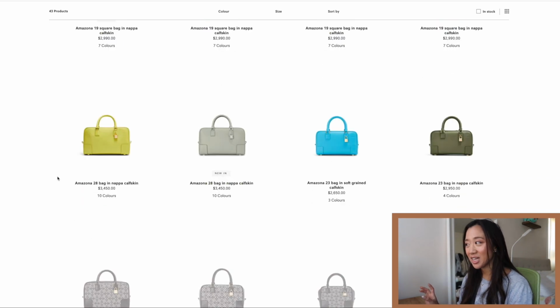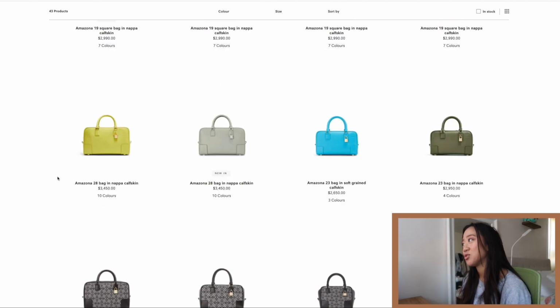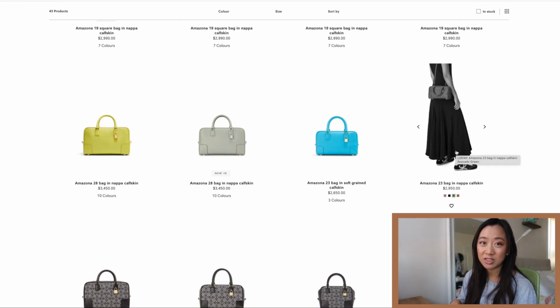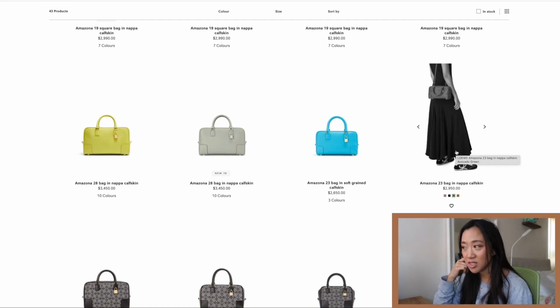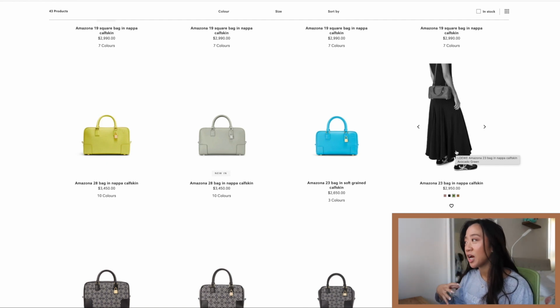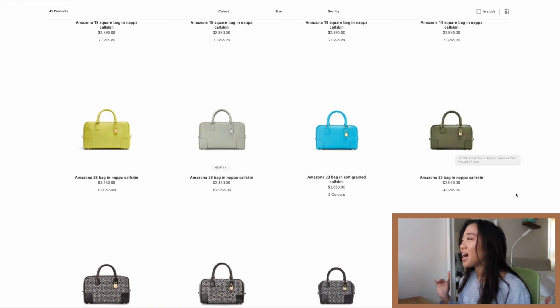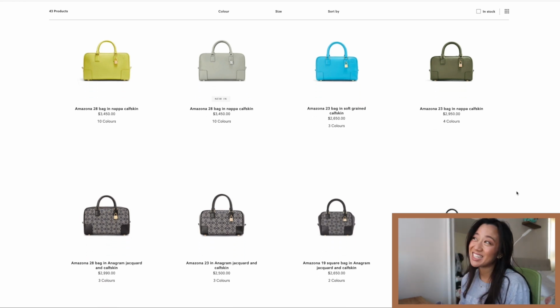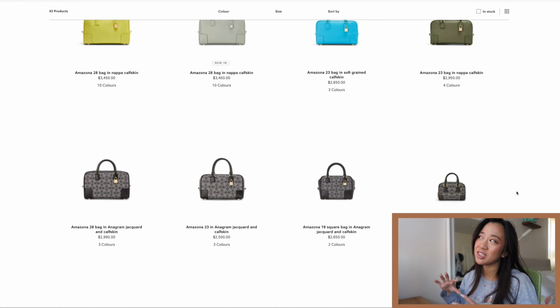The only thing is when I tried on the Amazona 23, the way that it fell on me crossbody, I didn't really like. So I do have the Celine Boston bag, and the way that wears crossbody, it is a larger bag, but it looks good on. Just like, for example, the Louis Vuitton Speedies, they look good on crossbody, like the bandoulières. Whereas I just feel like if I had the Amazona, more likely than not, I would just use this bag top handle.